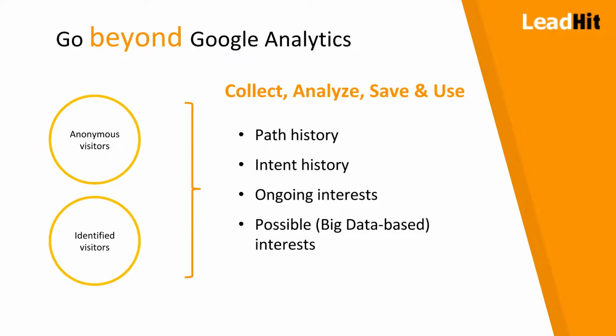The second thing in advanced data tracking that we really wanted to highlight today was to go beyond Google Analytics. You've got to collect, analyze, and save for a bigger purpose, okay? These are the main points that allow you to serve customized, top-notch call to actions and motivating pieces of content to a user, whether it's anonymous or whether he's given you his information.